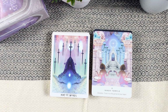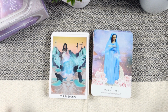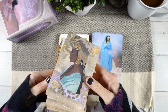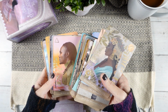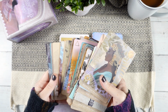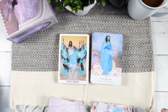Anyway, I really enjoy working with these two decks together. I really, really like the Moonchild as well, but these two decks just kind of blow me away, to be perfectly honest. Of these decks, The Moonchild is my favorite. So this is my favorite Danielle Noel deck. It's very, very beautifully done. I wish the Kings and Queens were a bit older, but it is my favorite deck of hers. I really enjoy working with it. I do really like the Starchild, but the Moonchild is still my favorite.